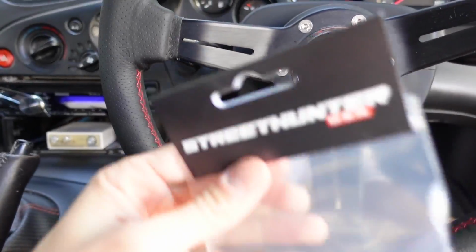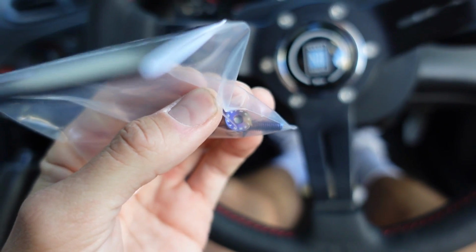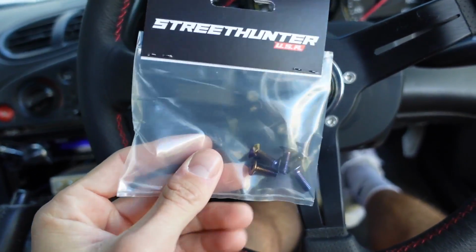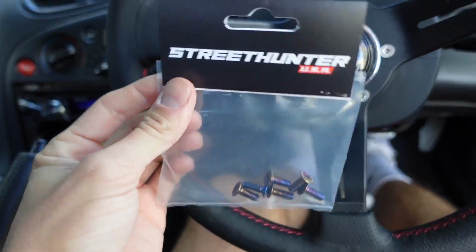But I actually have a set of new hardware for this car from Street Hunter. We made these not too long ago. It's detailed titanium hardware that has a Street Hunter logo on it. I have a couple extra spare bags. I think they're all sold out, but you can check the Street Hunter website if you guys are interested. I don't know how much they are, I think it's like 40 or 50 bucks. But it looks great. It's a little detail thing that I like to throw in all my cars. So let's go ahead and install this.